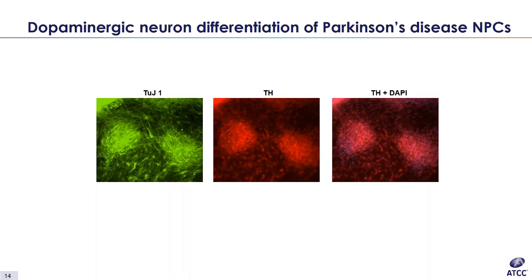By the way, slightly different from the normal NPC differentiation protocol, the differentiation media for these cells contained 5 micromolar CHIR99021, which is a potent GSK3 beta inhibitor known to strongly activate Wnt signaling. It turns out that this component was required for the differentiation of the Parkinson's NPCs.